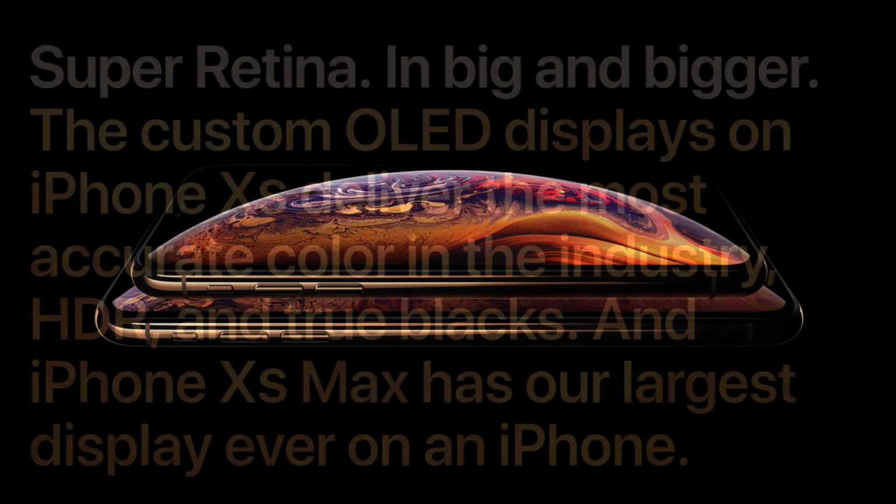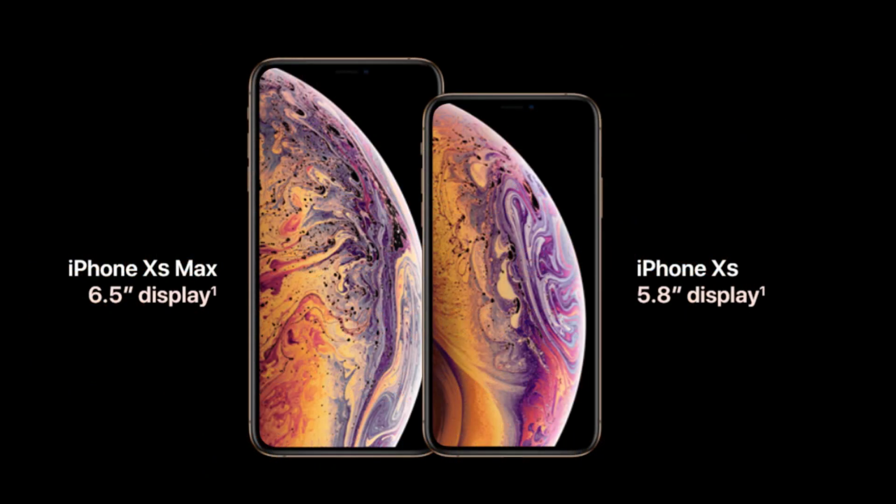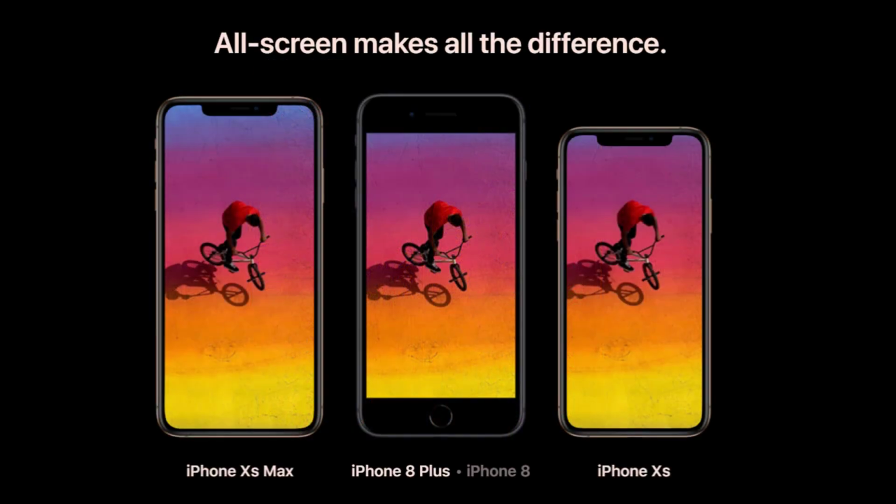Now coming to the phone, it supports splash, water and dust resistance, rated IP68, maximum depth of 2 meters up to 30 minutes. It has been tested under IEC standard 60529. It runs on the A12 Bionic chipset, the next generation neural engine. They have a dual 12 megapixel camera with wide angle and telephoto cameras.